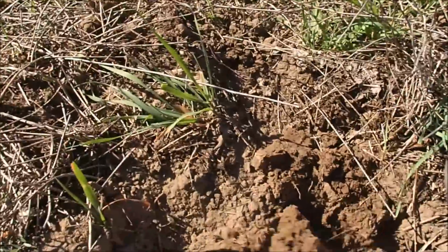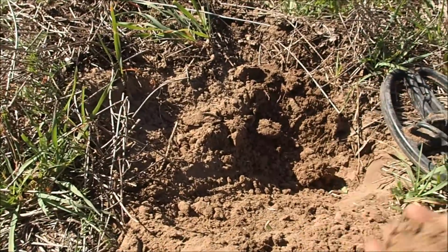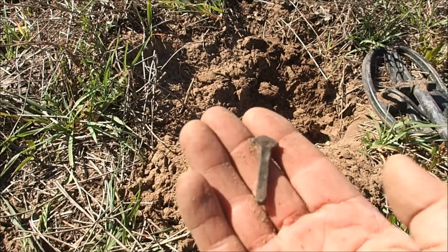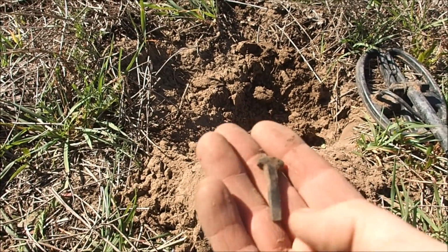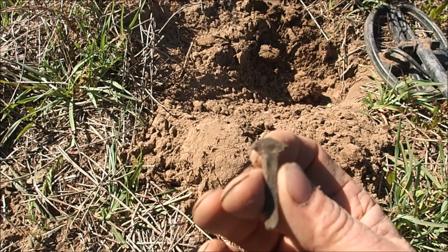So I don't know if I got it out of the hole or not. Yeah, so it's in my hand. It's probably that brass thing, right? Oh, it's a big old, look at that. That's cool right there. That's a big old brass nail. That's a pretty one. I like that a lot.